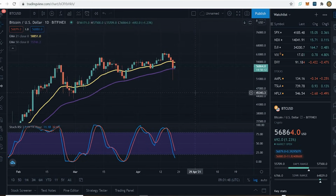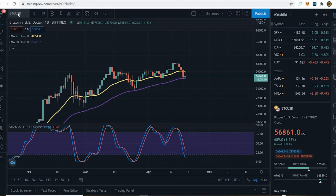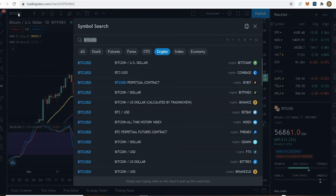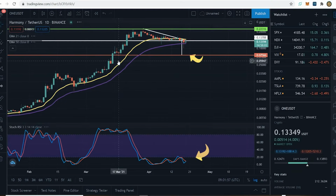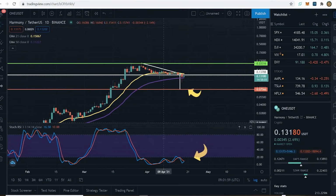You can do this with any coin. And here's an example. Let's just grab, what, should we grab Harmony? Let's grab Harmony so you guys can see, because once you understand these simple free indicators, you can use them for anything. And have a look here.